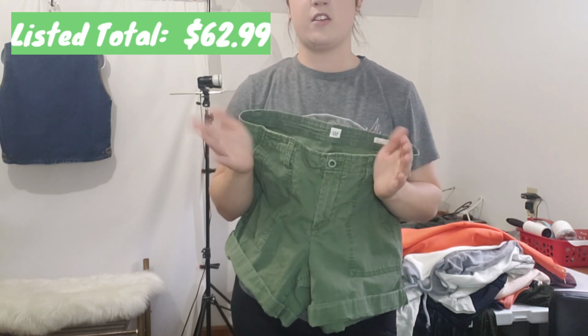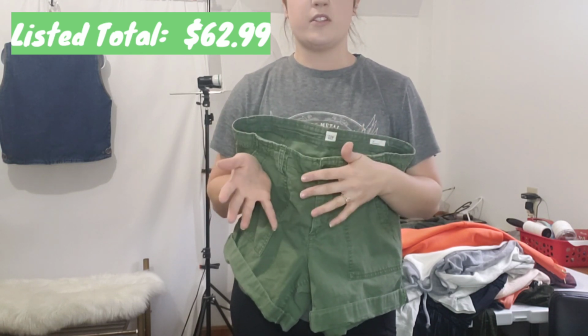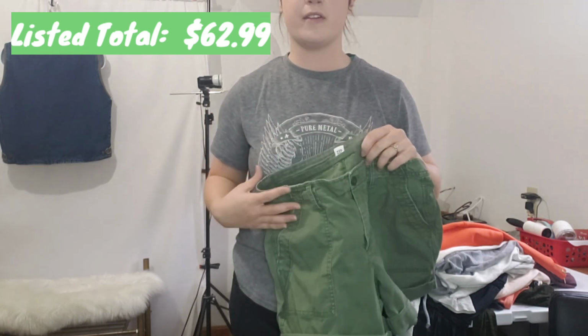anywhere from $15 to $30, so not a whole lot, but I love picking them up from the bins versus at Goodwill where I'm paying $5 because I can recoup more profits that way.